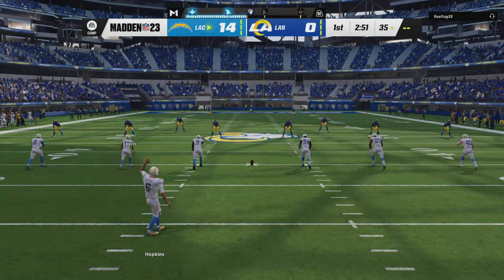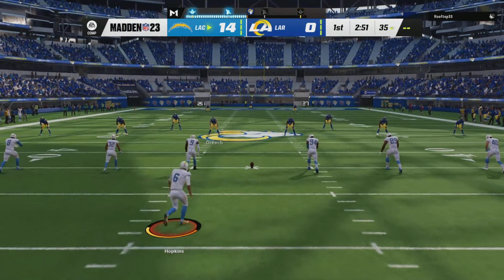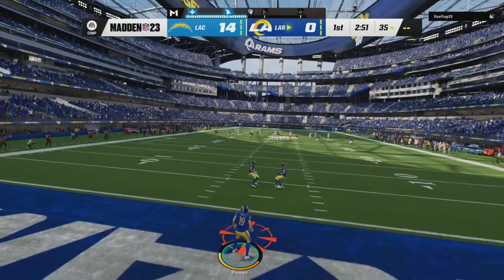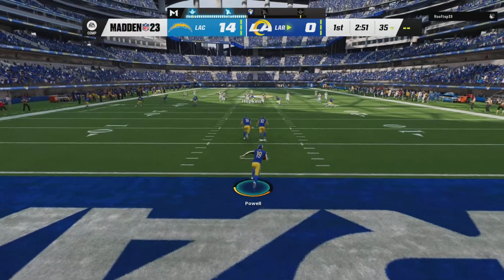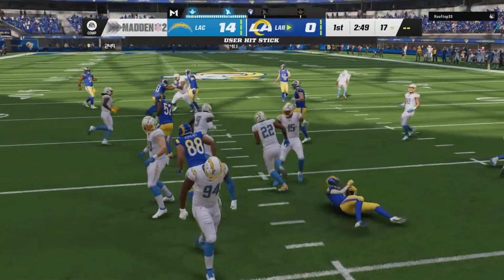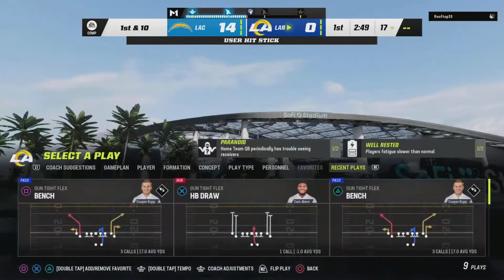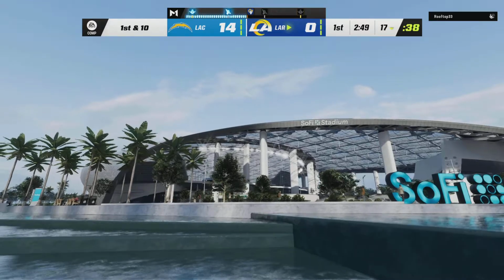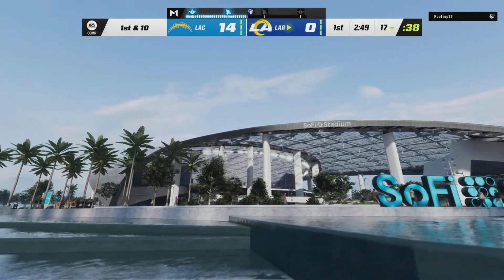Dustin Hopkins to kick off for the Chargers. So they'll get another shot on offense following that pick 6. And now the kick is away. Powell now to take it out of the end zone. And no chance to get away as they get him down at about the 17-yard line. The Rams take over 1st and 10 at their own 17-yard line.